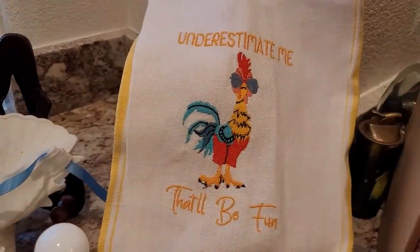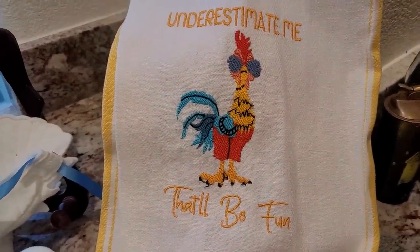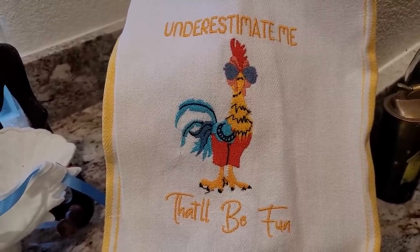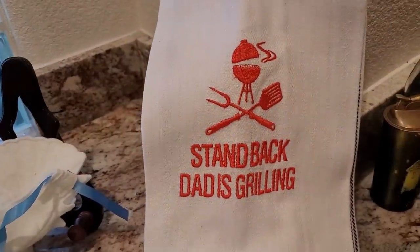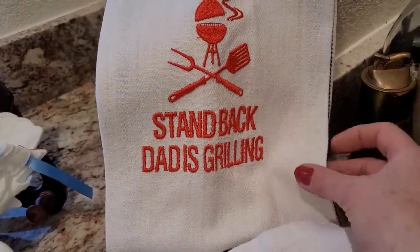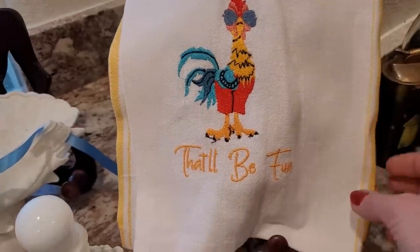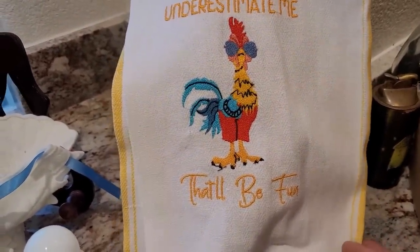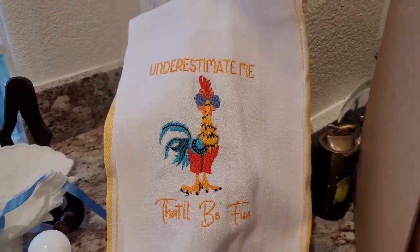$30. Back here we have our fun little dish towels. A little chicken that says, "Underestimate me," that'll be fun. And the other one, perfect for a dad: "Stand back, dad is grilling." They're really nice. I think they're linen. This one has a black stripe. And the chicken one, a yellow stripe all the way around, nicely embroidered. I am going to ask $18 a piece on those.